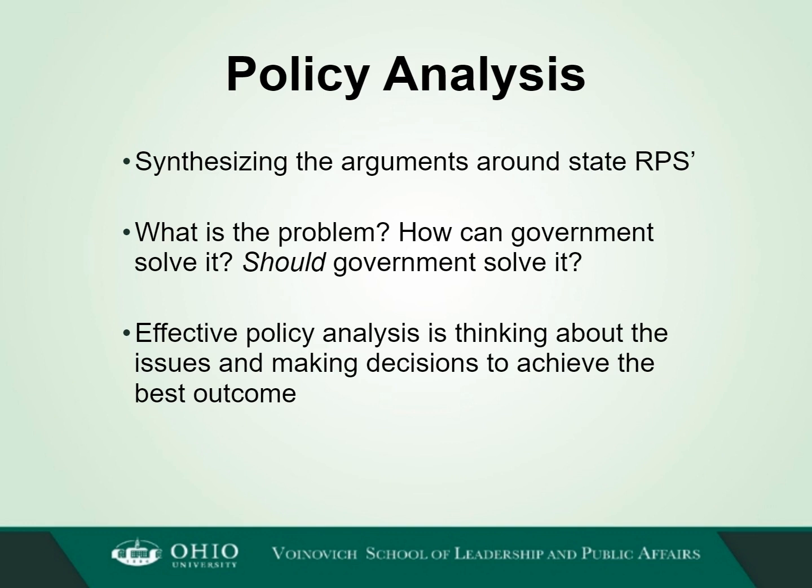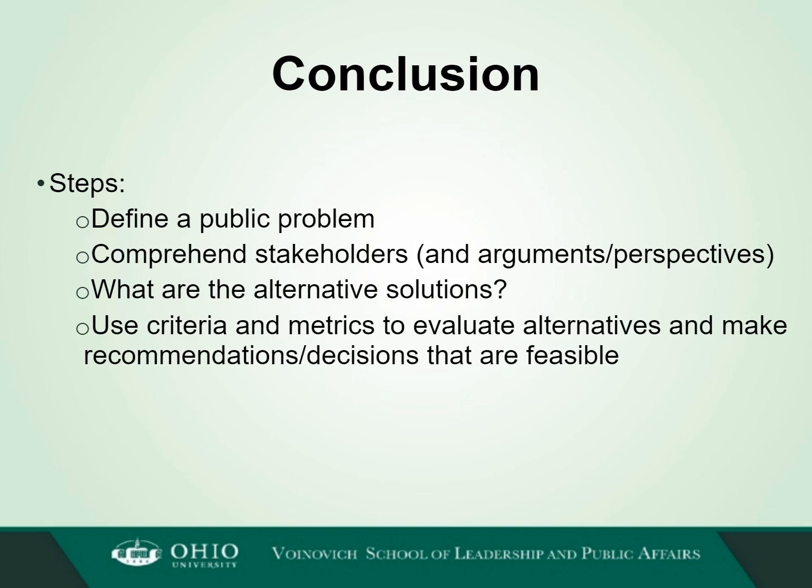I'm not going to go more into the RPS issue here. And of course, there's no real correct solution. But these are the types of issues that we talk a lot about in our program. So the RPS discussion was merely an example of a policy issue. But overall, a lot of these policy analysis discussions are really about defining a public problem, understanding the various arguments and stakeholders' perspectives on these issues, and using criteria and data to make objective decisions that really do enhance everyone's well-being. With any policy issue, there are trade-offs, but it's important to understand the political environments, the social implications, and really the reasons why governments often have to intervene to solve problems.